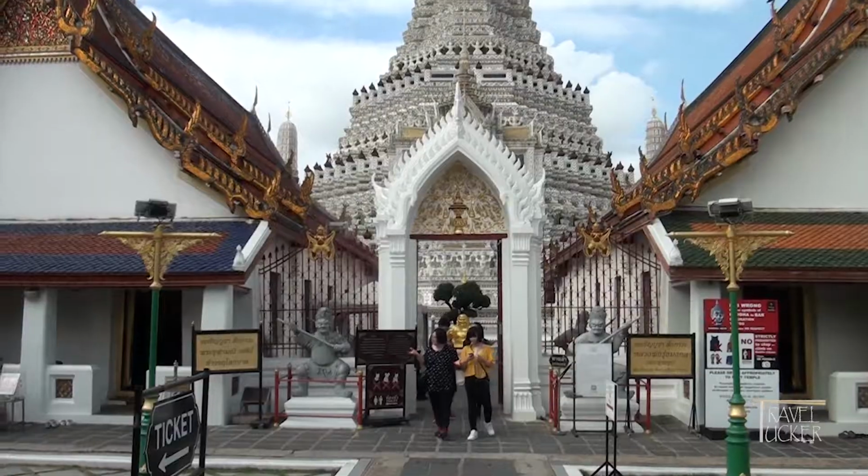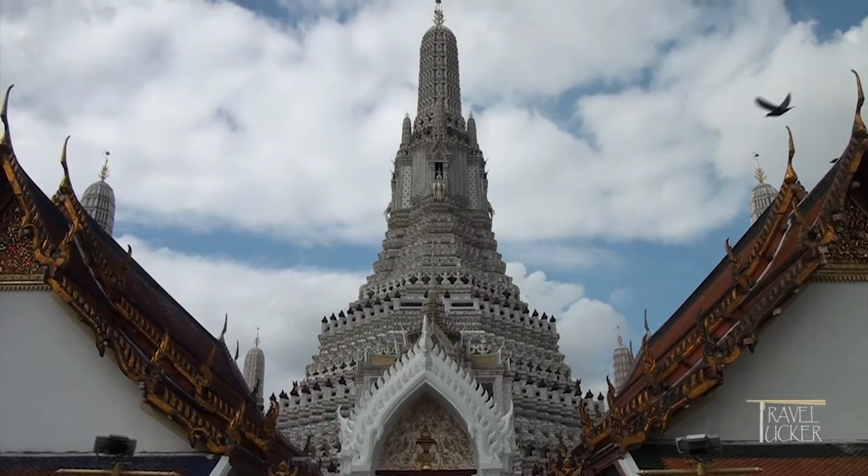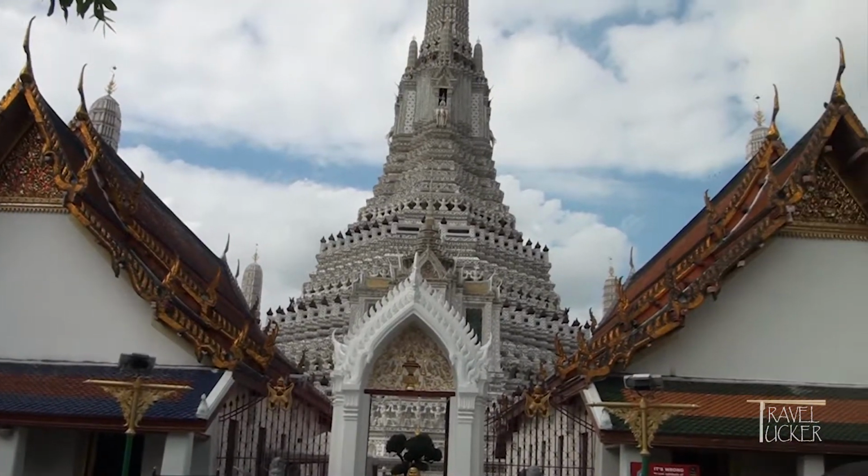Ladies and gentlemen, welcome to Wat Arun. So Wat Arun is pretty well known, one of the major temples and landmarks in Bangkok. And it's particularly famous because of the way it catches the light of the dawn sun. Use all the white ceramic, so it's quite brilliant.